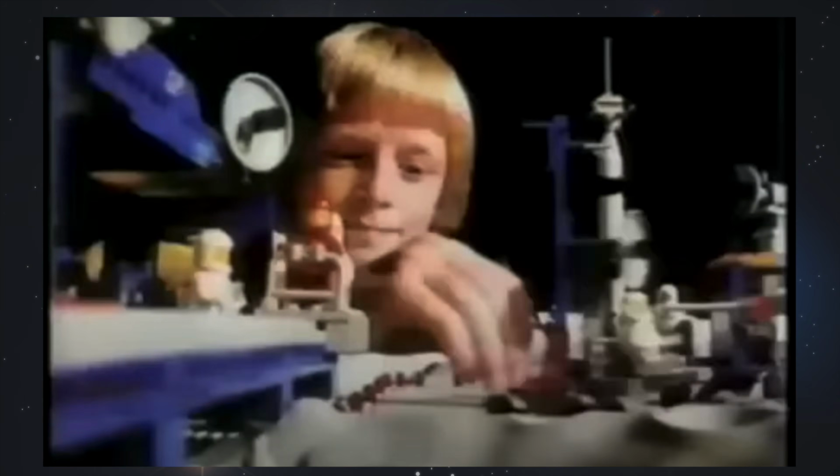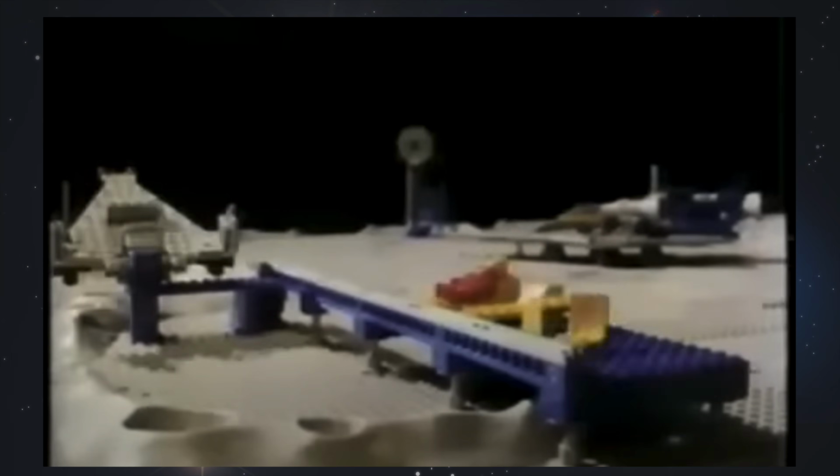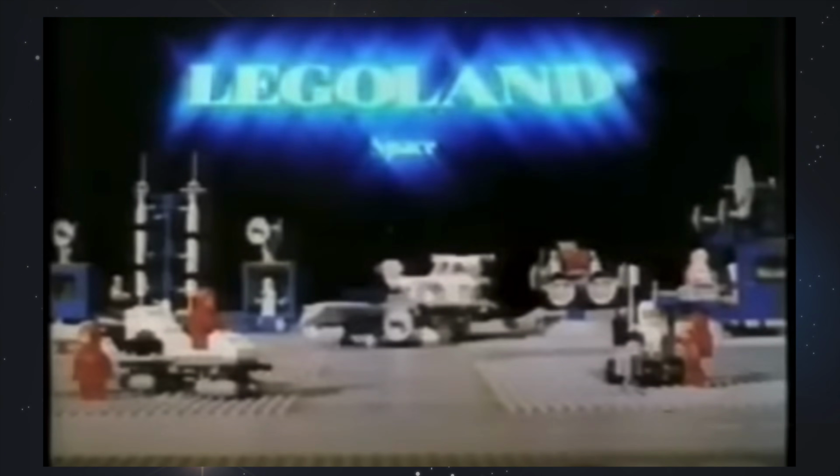These are the adventures of Legoland Space. Its unending mission to explore the depths of imagination, to seek out brave new worlds of excitement, to boldly go where no child has gone before.